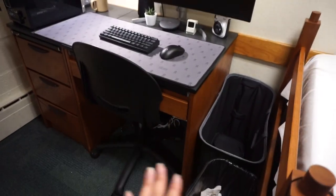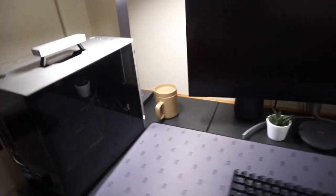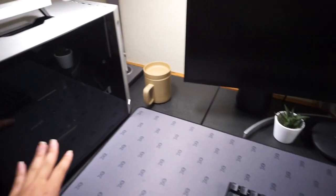And this is the desk. I got my laundry bin, trash can. And this is the desk setup. I can go more in depth in a different video. And monitor, PC, and some little decorations.